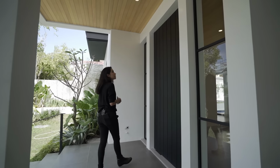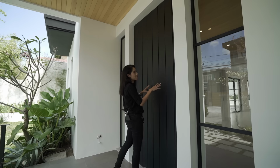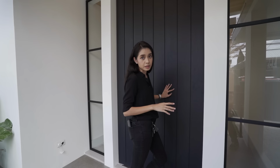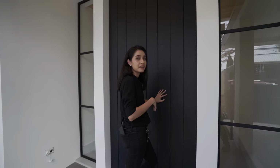So you have here a practically flush main door, nice and striking with its matte black, some vertical lines, and then glass panes on either side of your door. So, spoiler ahead, this house lets in a lot of light. But speaking of light, this house faces the west, but the bedrooms are in the east. Basically, you get morning sun in the bedrooms and then nice and dramatic light in the afternoons.